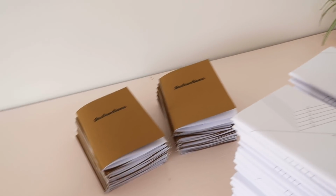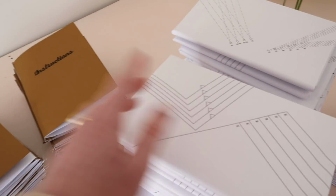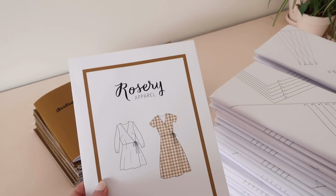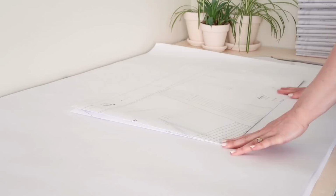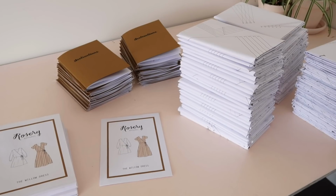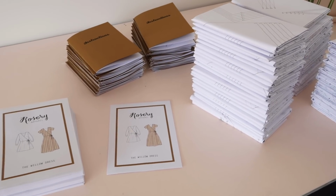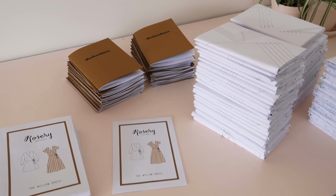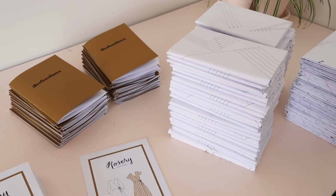Okay, so now I'm going to spend some time packaging the patterns and the instruction booklets into the pattern envelopes. Basically, I spent the weekend pre-folding all of these patterns. It, again, took quite a long time, but now that they're all done, this last process of just packaging everything up will be so much quicker. So yeah, I'm just going to pop my podcast back on and package up these patterns.